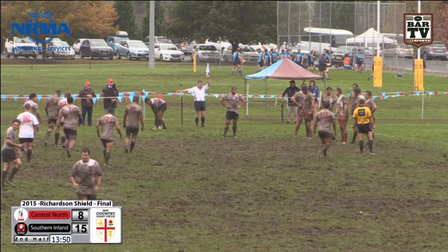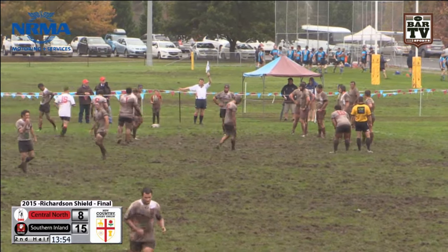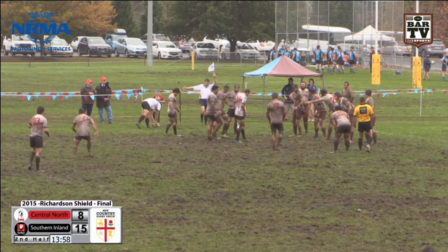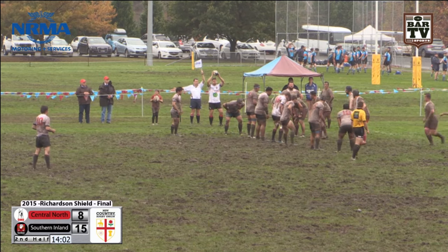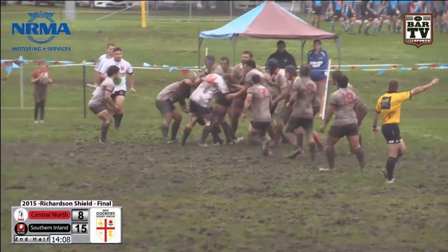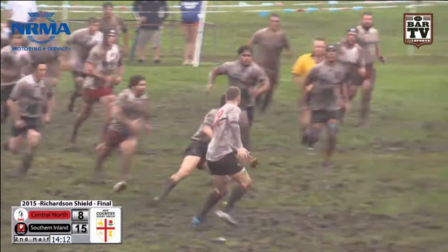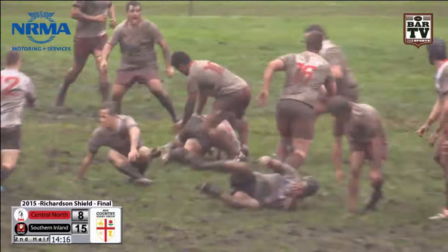So the game just slowed down a little bit here. Legs are getting heavy. You can see the favoured part of the field out there on the Bar TV cameras. It's that middle section between the 22 and the halfway. It's an absolute boggy marsh out there. Ball coming out, slipping, losing his feet in the area we're just talking about.